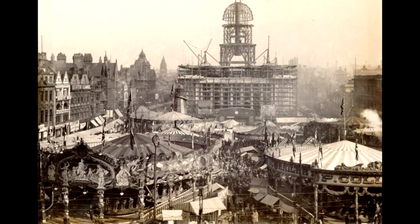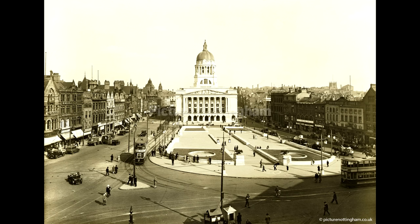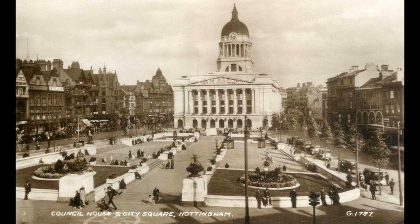The square was redeveloped in 1927 along with the building of a council house. This redevelopment, known colloquially as Slab Square due to the high number of concrete slabs used, was a more ornate square with a central processional way with raised platforms to either side.